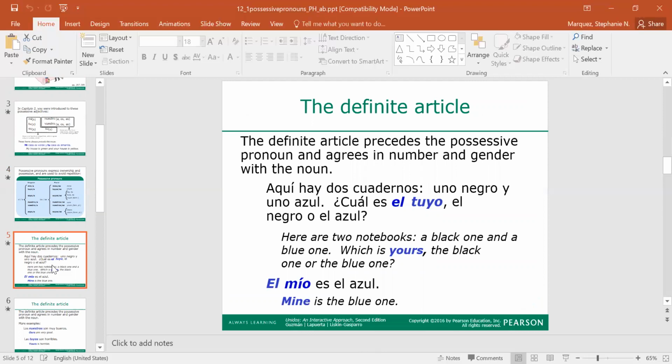So we have basically what I just said, that the definite article needs to precede the possessive pronoun and it agrees in gender and number. And so it says, aquí hay dos cuadernos. And that means here are two notebooks, uno negro, a black one, y uno azul, and a blue one. ¿Cuál es el tuyo? Which is yours? ¿El negro o el azul? The black one or the blue one?